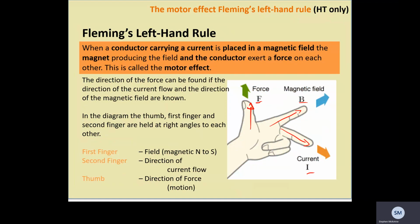When a conductor carrying a current is placed in an already present magnetic field, the magnet producing the field and the conductor exert a force on each other. It is called the motor effect. It's called this because it can be used to make motors work.